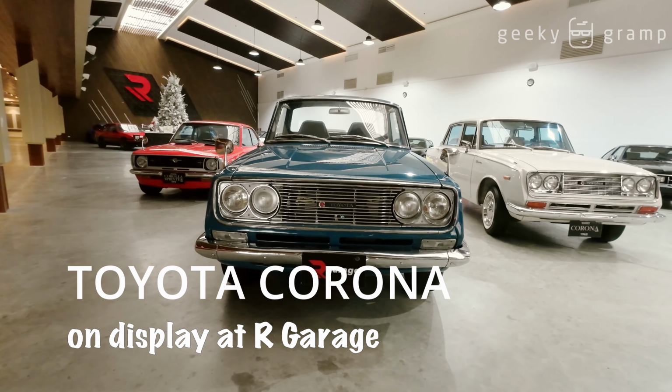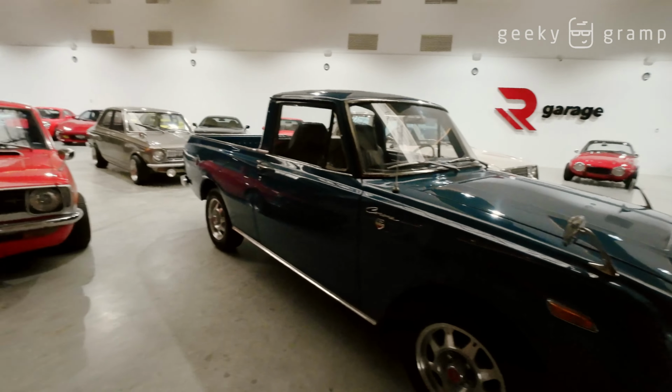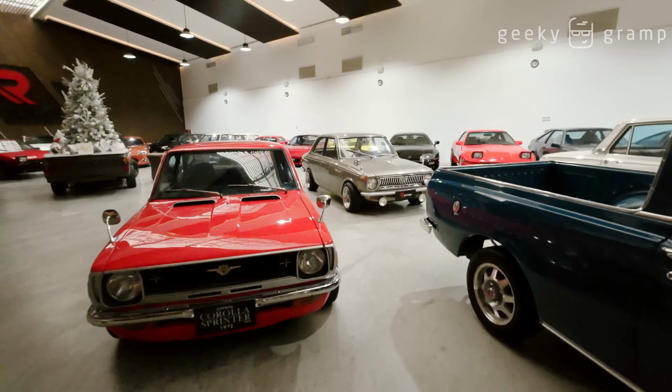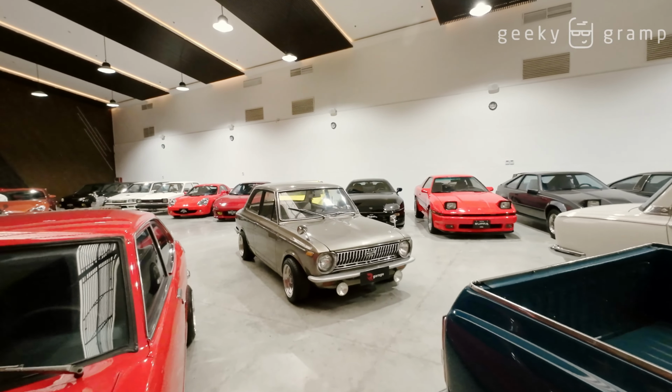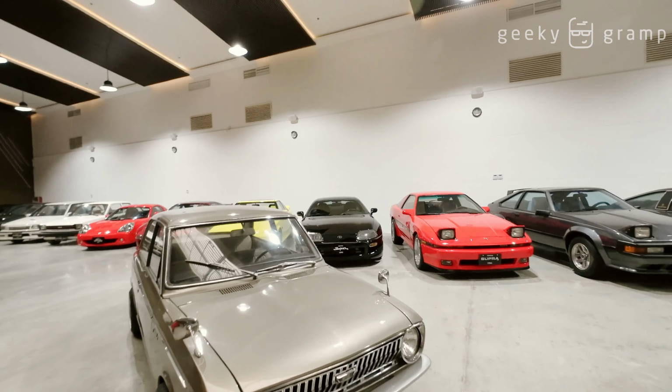Okay, this is one of the more popular cars on display here, and I see many people taking pictures of the Toyota Corona pickup. Every time we visit here, we will try to feature some of the display here. As you can see, there is a lot. I think I will be featuring the Supra. This is the Supra.